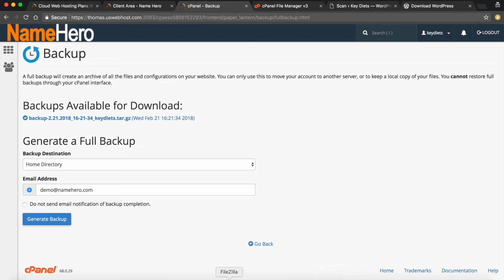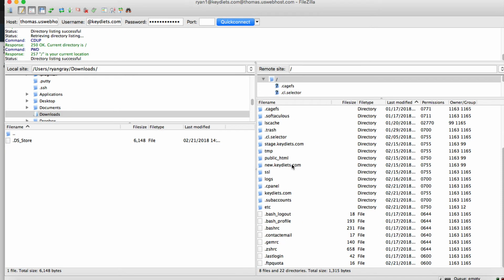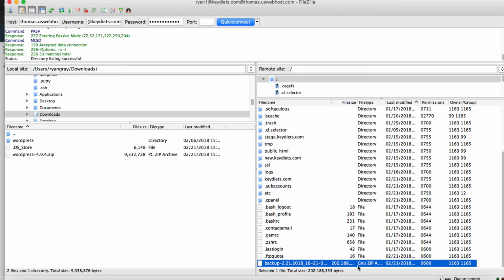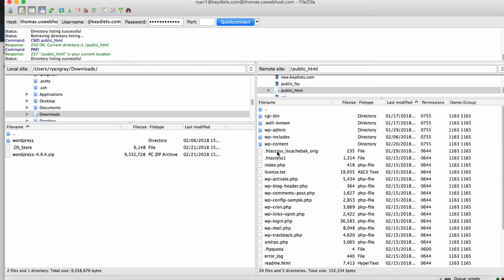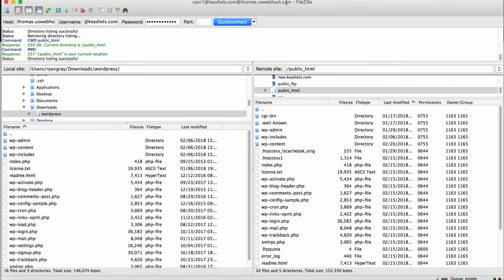And I'll show you this in FileZilla. So we can go back up to the top here, and you can see, let me hit the refresh. There's the backup file. So I could download that to my computer if needed, but I'm not going to worry about it right now. I'm just going to leave it here in the home directory. So I'm going to go to where WordPress is, which is in my public HTML. And on the left side is where I just downloaded WordPress. This is the file I just downloaded from WordPress.org.